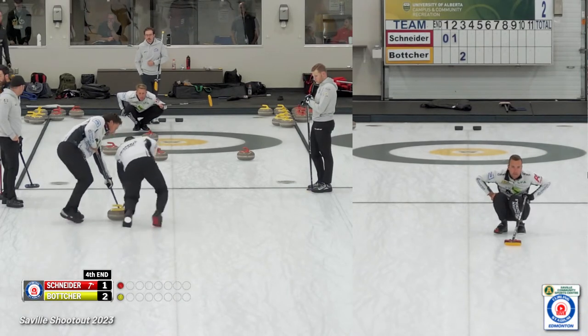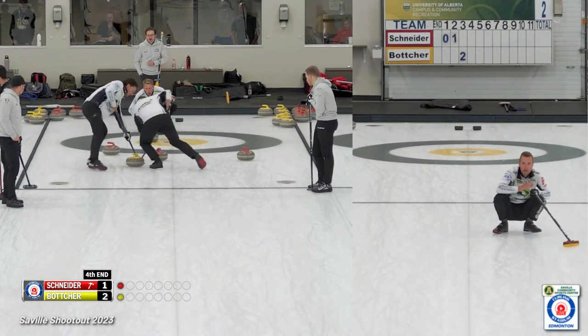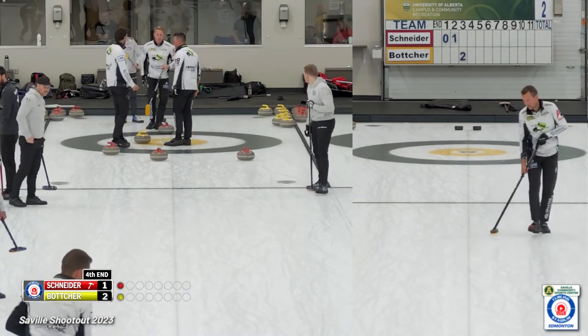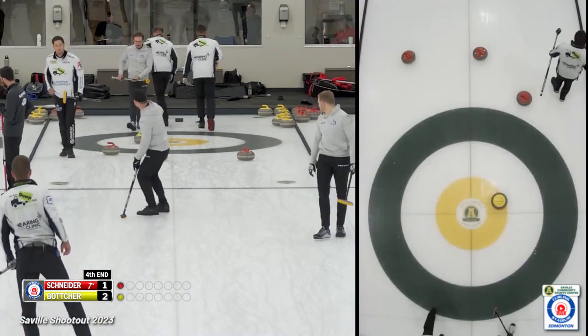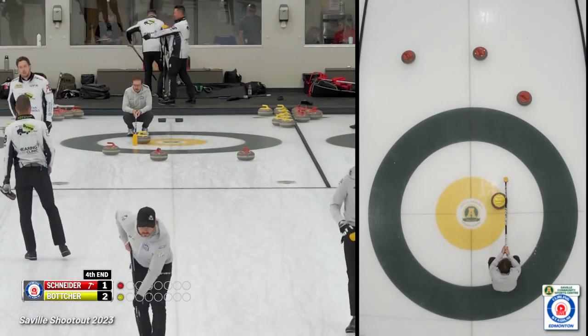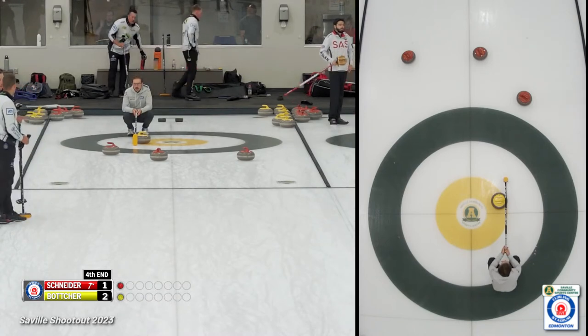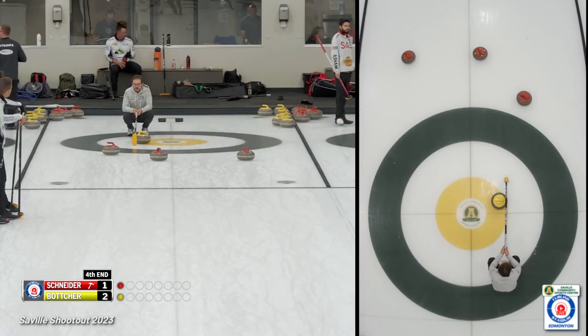Brennan's last shot in the fourth end. Soft weight hit, looking to stick around, make a blank attempt. Difficult. Team Schneider, and they will roll open. More than enough room. Launch one through that hole, roll out the outside, the left side of the rings.